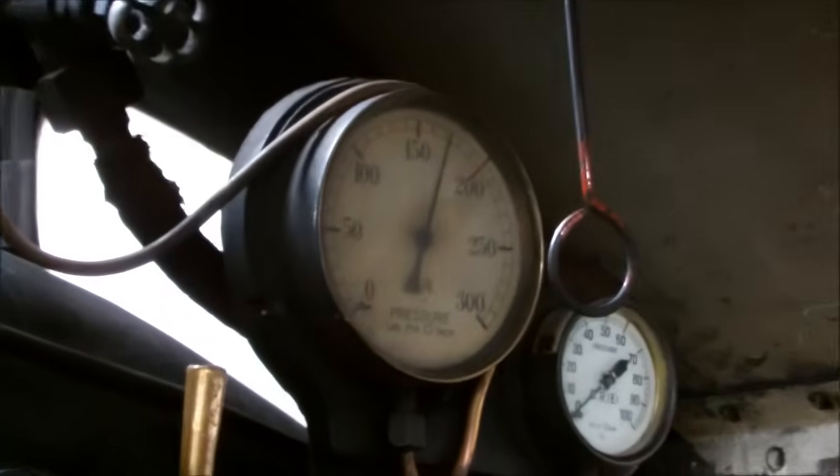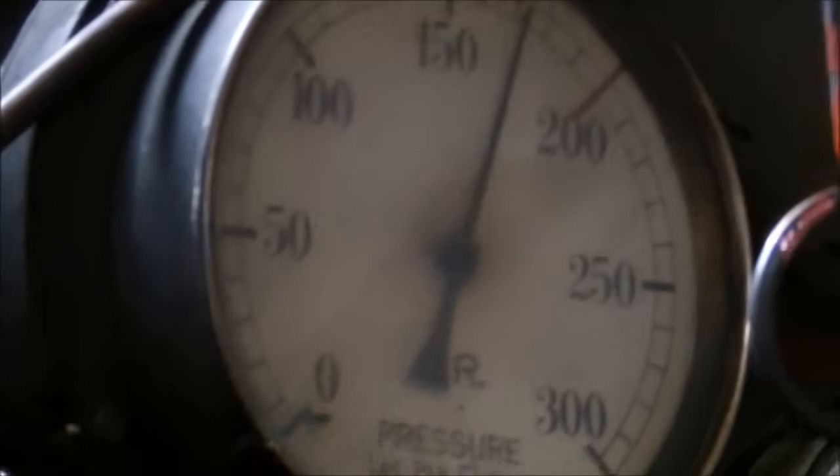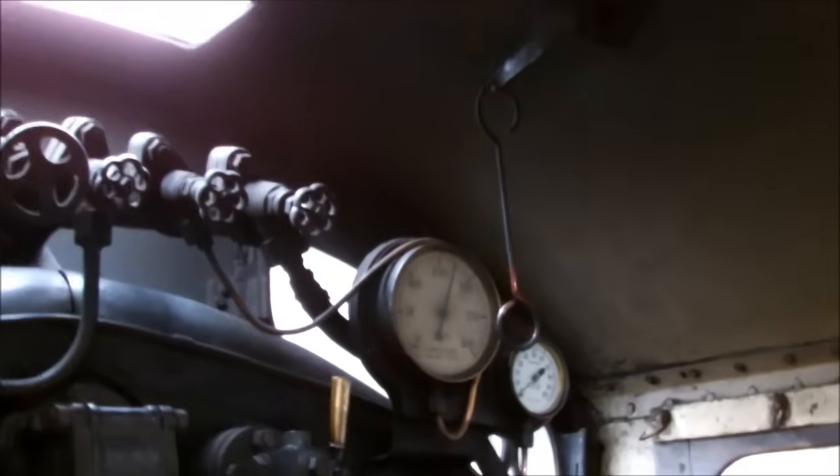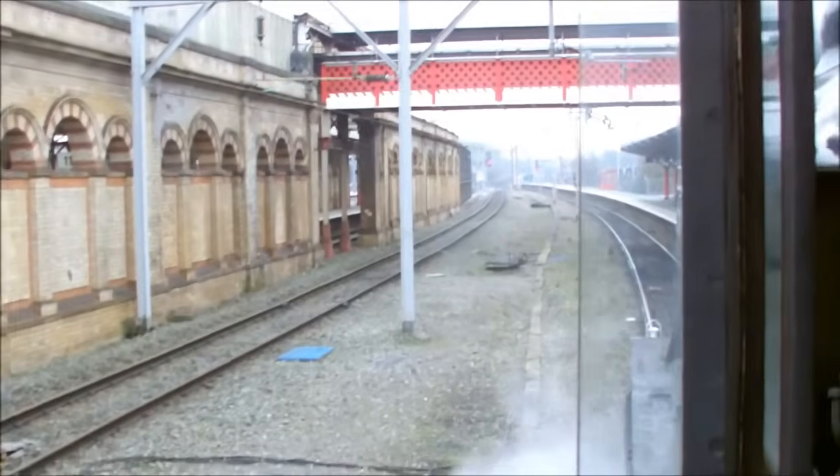And up there on the fireman's side is the boiler pressure gauge. As you can see on the locomotive, the maximum is 200 psi. And this is the firebox. There's about 500 degrees in there. And that concludes the cab tour of 61994, the Great Marquess.